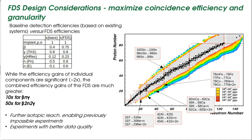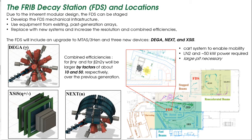So those gains of the new FDS will give us a further isotopic reach and provide us with much better data quality, together with, of course, the opportunities given by the FRIB production rates. So our instrument will have to be very modular and combine a variety of detector systems. And I will give you later a little bit of an overview of the experimental systems in detail.